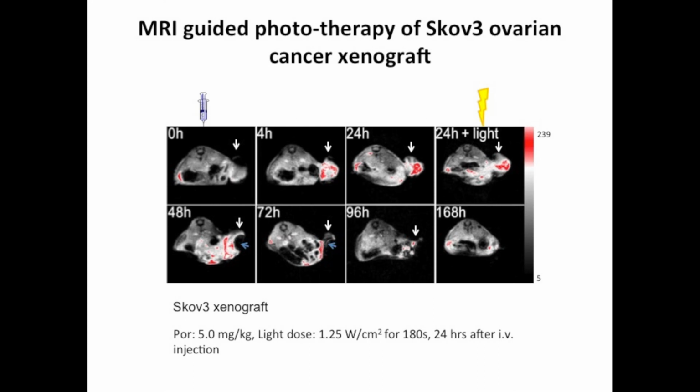Since we can use this formulation for imaging and also therapy, why don't we combine the imaging modality with the therapeutic modality and do imaging-guided therapy? To prove the idea, we used the gadolinium-chelated nanoporphyrin, injected it into mice with tumor, and used MRI to follow the tumor growth. At 4 hours, we can see the significant tumor signal of the nanoporphyrin gadolinium, and 1 day later, we shine light on the tumor site to perform the phototherapy, and then we continuously use MRI to monitor the tumor growth.